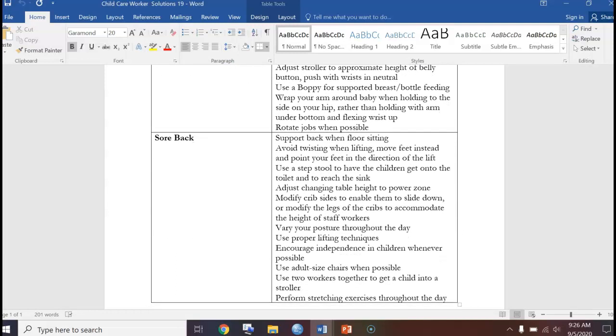We didn't talk much about sitting, but sitting is a big problem around childcare because you're sitting on the floor a lot, or you're sitting in these awful little child seats, which are really, really hard on your body. So support your back. When you're sitting on the floor, don't sit without support. So you want to sit against a wall or pillows or something. Avoid twisting when lifting. Step stools can be good. Table height, if you're working on table height or changing table, get that into the power zone. Varying your postures, proper lifting techniques.